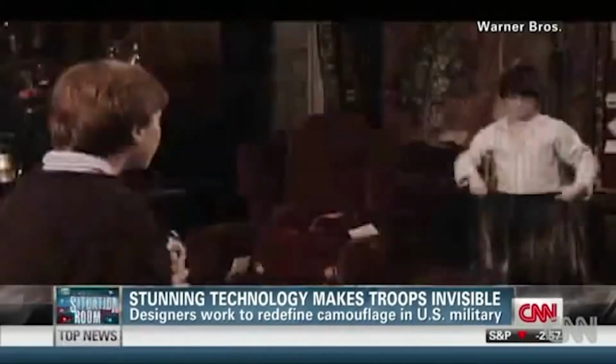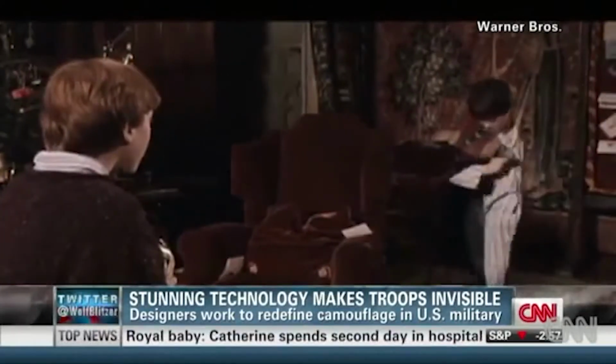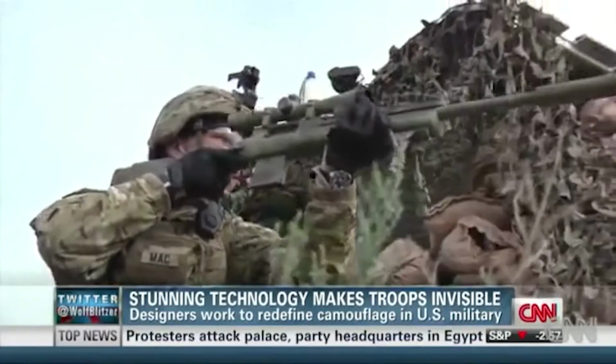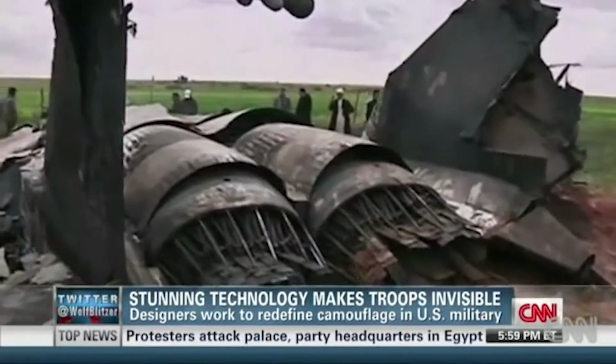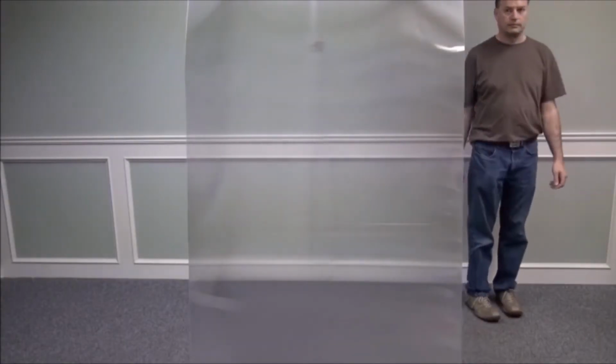The images of Quantum Stealth available on the internet are downright freaky. The hope is that the invisible cloaks provided by the Quantum Stealth technology will enable soldiers to infiltrate enemy territory without being detected, as well as launch surprise attacks and carry out assassinations. Sounds pretty far-fetched, but the future is here and the technology is real.